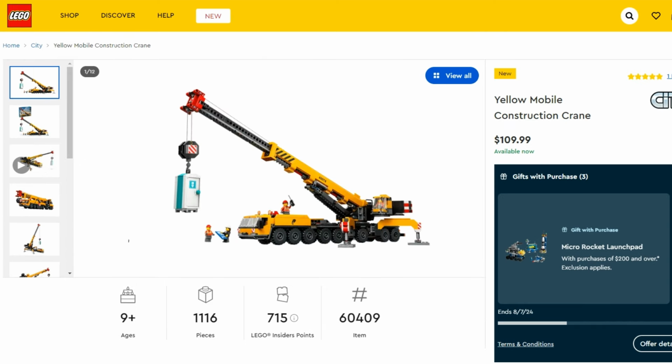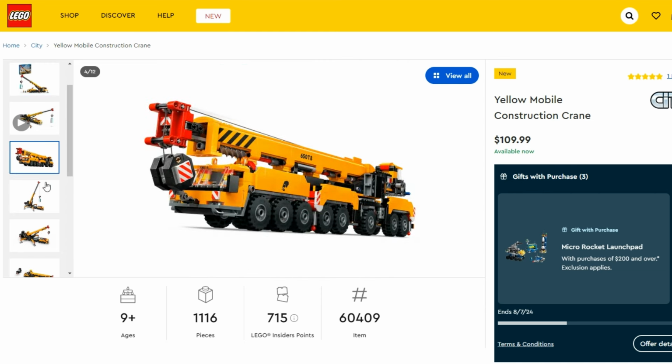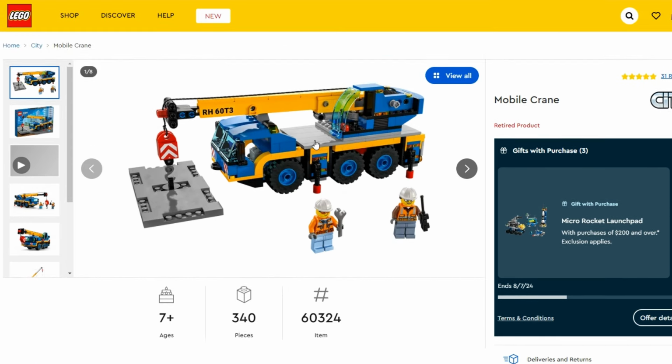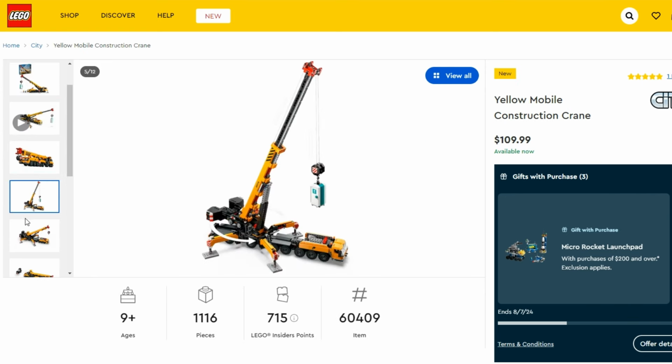The other one that's coming out, I think this is already out in Europe, is this awesome yellow mobile construction crane. You can see how many wheels it's got. So what's that? 1, 2, 3, 4, 5, 6, 7, 8. So 16 wheels, 8 each side. And this is an absolute beast. Now, we've had construction cranes before. I think about one that was out a couple of years ago. This one, really nice set. What one was that? 60324. But on a much smaller scale, this one's just absolutely huge.